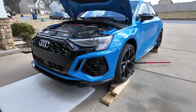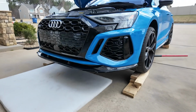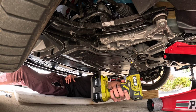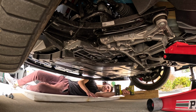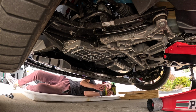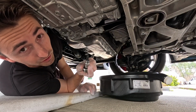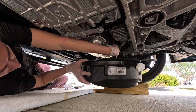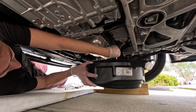And with the car up on the jack stands, we're gonna be using a T45 along with a T25 to start working on removing the under tray. So with the under tray off, we're gonna use a T45. And we'll try not to make too much of a mess as we get this bolt out.